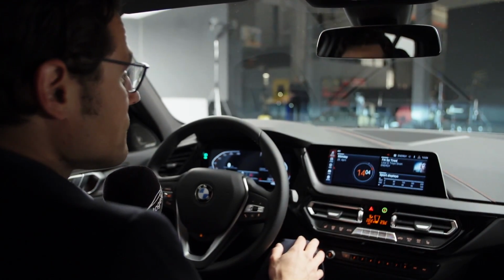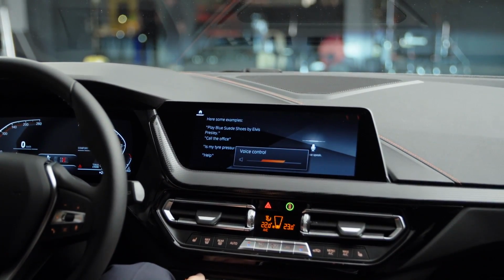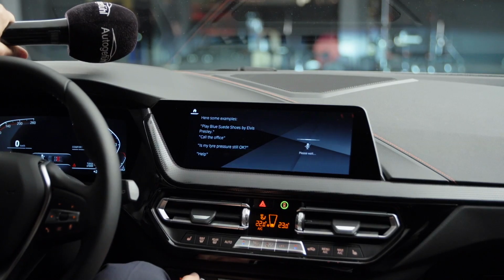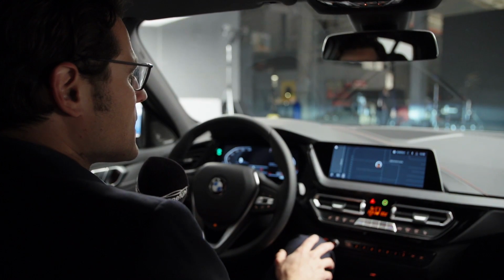Hey BMW. Hello, what can I help you with? Scratch my back. The vehicle is not equipped with this function. Too bad. But maybe this is traffic information. So let's try something serious.